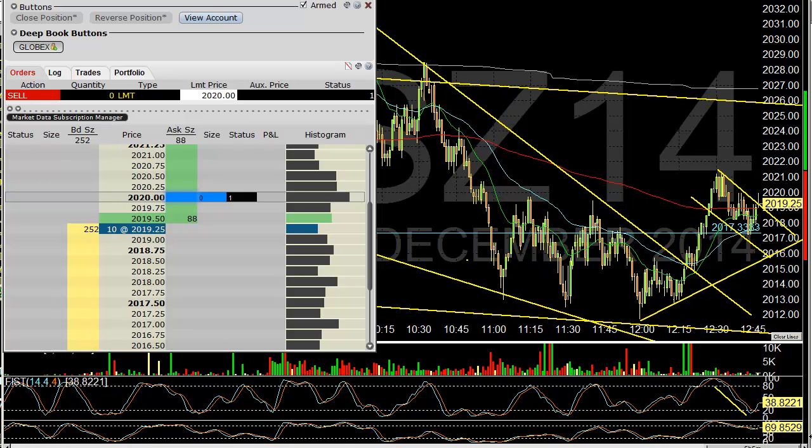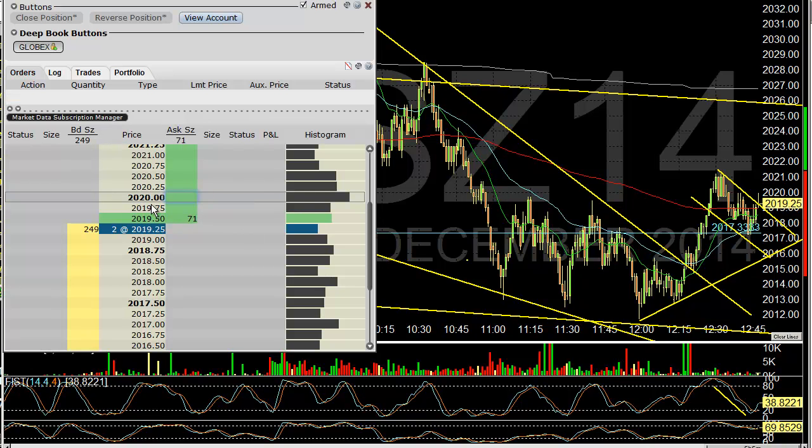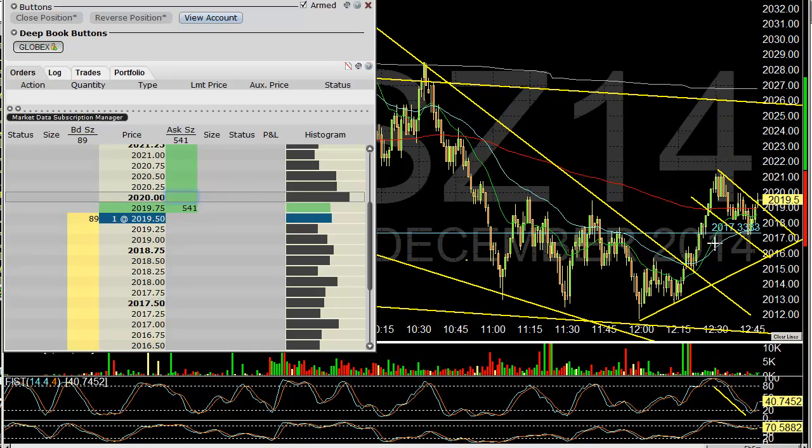For me, the bracket orders are really good. You could put a 3-tick, 5-tick, 6-tick, however you want to work it out. In some cases it requires a little bit more, in some cases a little less.